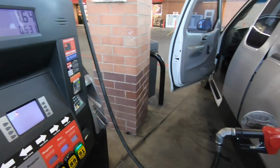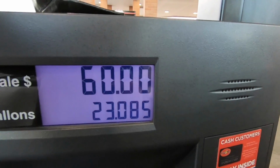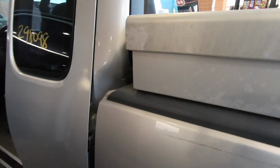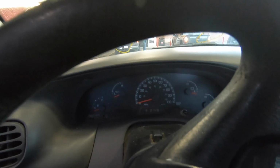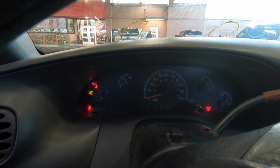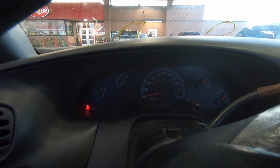Step back so we don't get blown up here. All right, we stopped at $60. That's as much as I'm gonna put in this thing right now. Because if it blows up tomorrow, I don't want to sit here knowing I got $60 worth of 91 octane gasoline in it that I can't get back. All right, back on the road again. See how much gas that got us here. Almost full. Might as well have just kept on going.